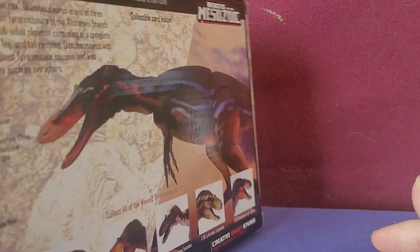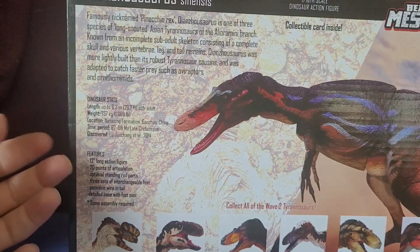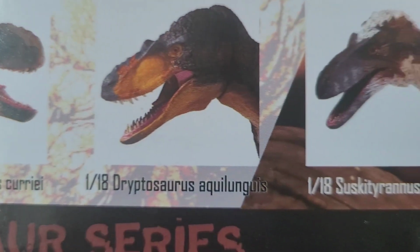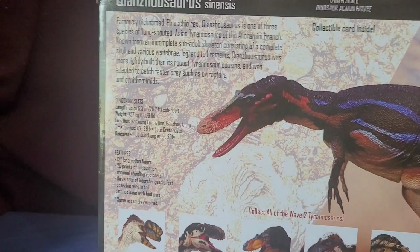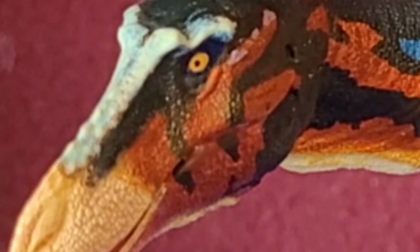On the other side, you can see a picture of the Qianzhou. Not much to it, and you've got some facts about the animal, some facts about the figure and such around here. And we've got the other figures down here: the Proceratosaurus, Pterodaustro, Dryptosaurus, Qianzhousaurus, Tyrannosaurus, Lithonax, and the Pistaversor. So yeah, pretty much covers the box of this delicious-looking figure. Actually, to be honest, this one's not as delicious as some of them, but it certainly is a stunning sight.